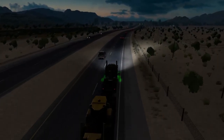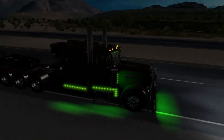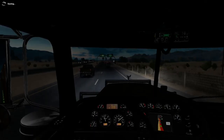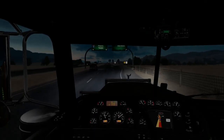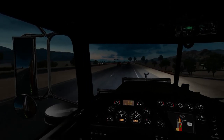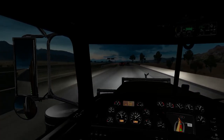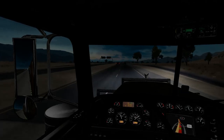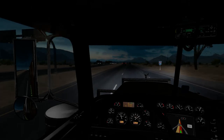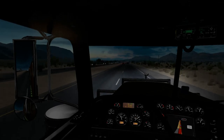What do you guys think about the green lights though? Do you guys like them? I think it looks pretty nice, in my opinion. I was thinking about going blue lights with the blue truck, but I ended up going with green lights, and with this color truck, I'm not exactly sure what this color is, some sort of brownish color. I was also thinking about doing a green style truck with the green lights though.